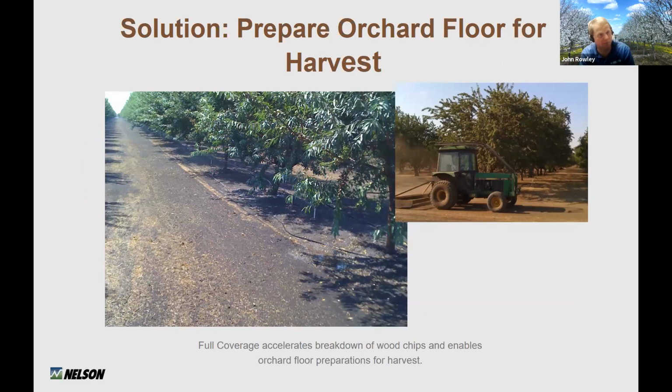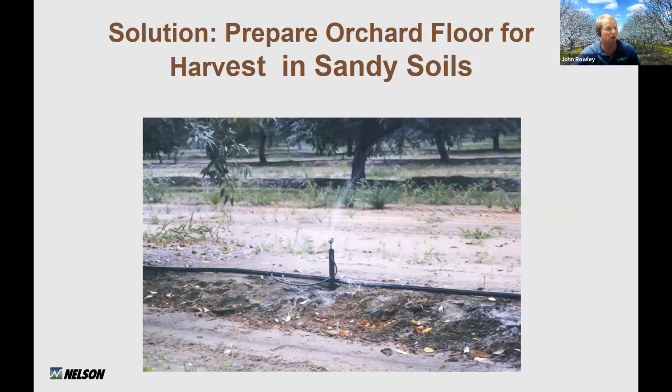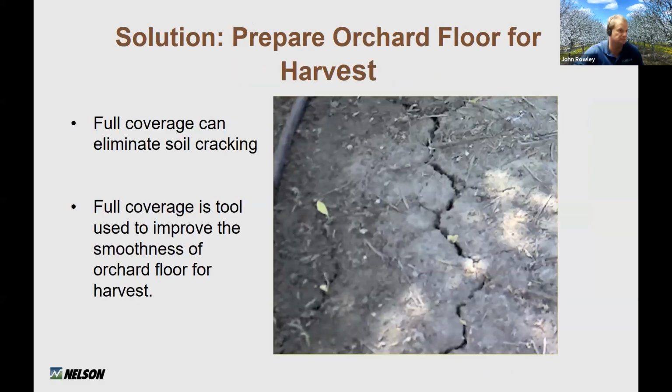Moving on to the next topic, preparing orchard floors for harvest. This should be obvious, but a powdery, dry soil surface is very hard to firm up for a nut harvest preparation. Sand is almost impossible to firm up, and so that's where we see a lot of full coverage systems used, on sites that are sandy, where they know they have a challenge getting that orchard floor firmed up if they're using just a drip system.